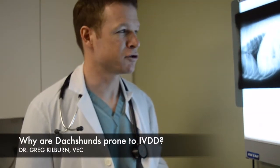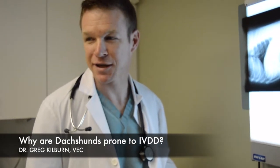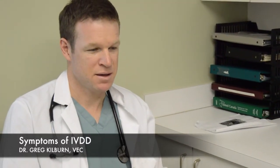Dachshunds are what are called chondrodystrophic, so just genetically they have early degeneration of the discs. It's sort of the same genetics that make them have the short legs and often bowed out arms like that. The symptoms generally include pain and varying degrees of neurological dysfunction.